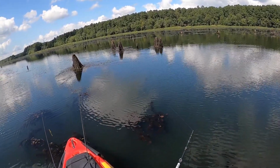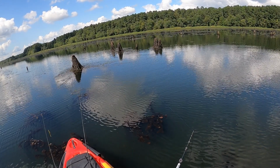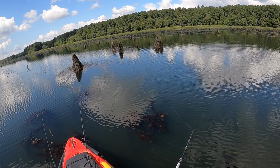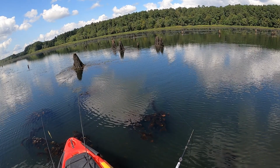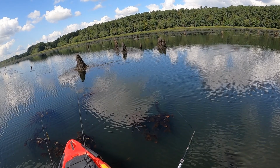Okay, yep, that's a tank. Below the bait, that bass is going to shoot out in a counterclockwise motion. You can see that dark shadow. It's a pretty good sized bass.